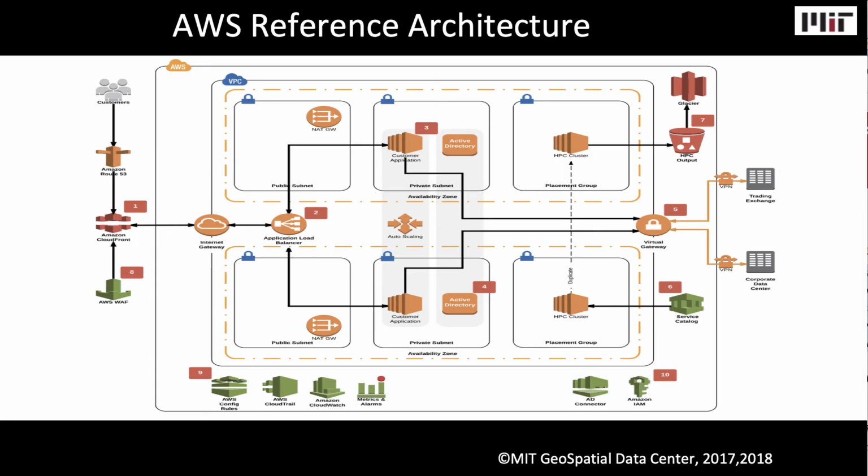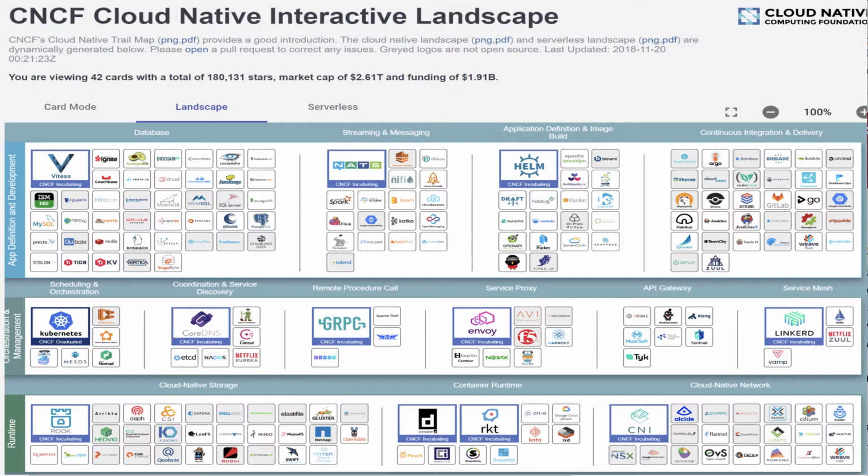This is a typical AWS reference architecture, and this isn't just AWS. Any of the cloud providers have this kind of structure where they're providing services such as database, identity services, so large building blocks that you then couple together with these lightweight serverless functions.